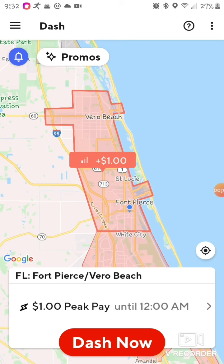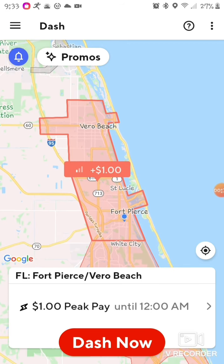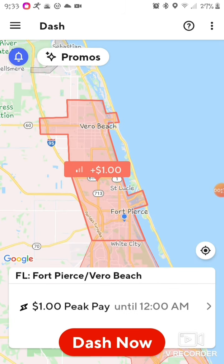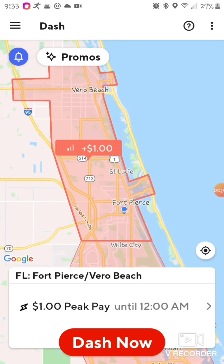I just wanted to do this little tutorial of what it would look like once you have signed up to be a DoorDash Dasher under my link. Just to give you a walkthrough of how you would navigate throughout the app. As you can see right now, but first you gotta have your location on. I want to say this is what you would see after you signed up for your account.